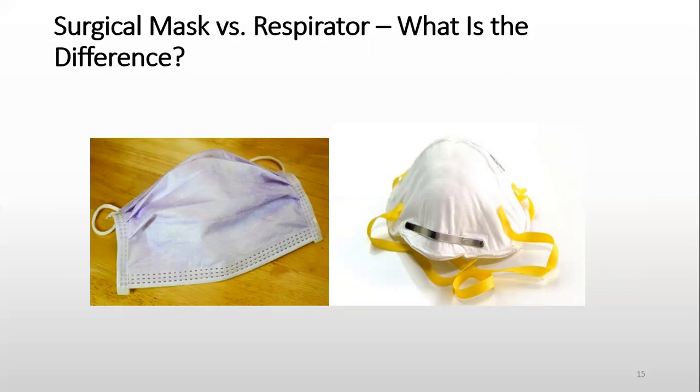Three key factors are required for a respirator to be effective. The respirator must be put on correctly and worn during the exposure. The respirator must fit snugly against the user's face to ensure that there are no gaps between the user's skin and the respirator seal. The respirator filter must capture more than 95% of the particles from the air that passes through it.